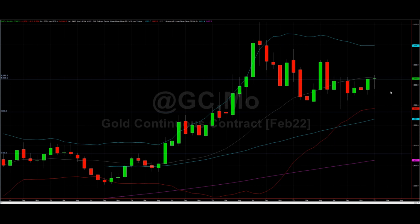What am I worried about with gold? Why am I not max long gold? A, I'm not absolutely convinced that the dollar has topped out. And B, I don't think the geopolitical situation necessarily favors gold. It is quite possible that the market starts anticipating that Russia will actually sell a lot of gold if very stiff trading conditions are imposed on it, and it's not able to sell its gas to Europe.